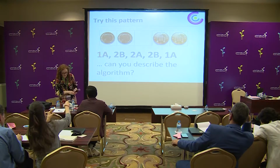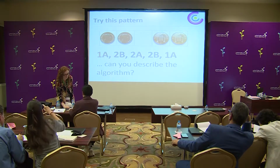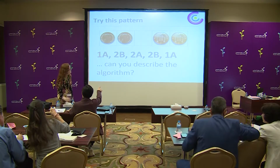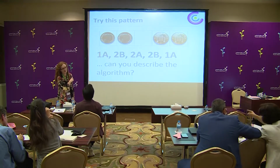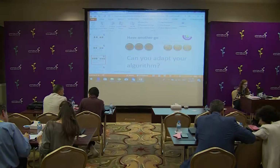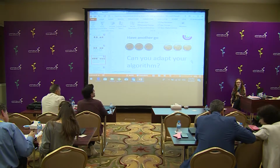Have you got it? Which one? The three ones? Yeah. No, not yet. You want me to have it as a trial or working with this algorithm? So starting with this algorithm, see if you can adapt it to work with the three coins. Okay, I'm going to have a go at doing it on the screen.